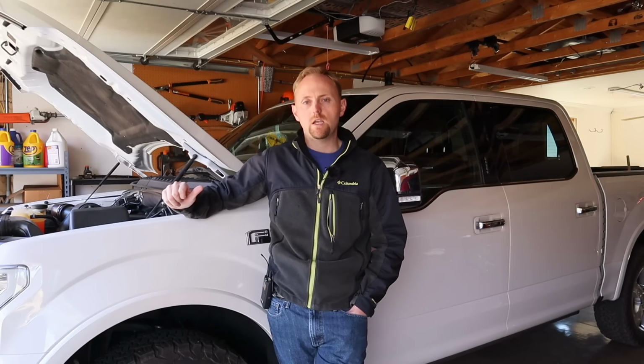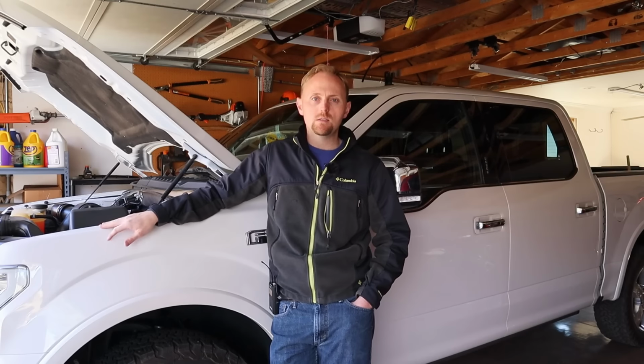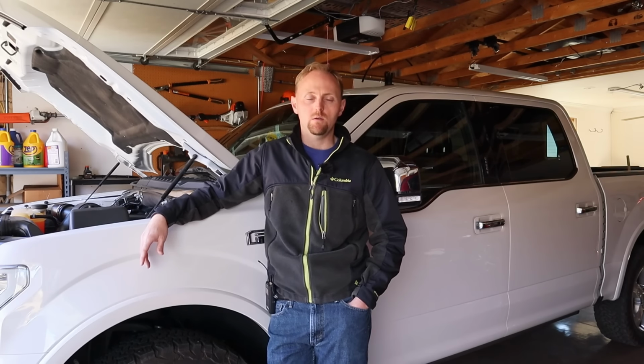So I don't really like the name EcoBoost. I think it's a misleading name, but again, marketing, that's what marketing is about. I don't find this to get much better economy than my Coyote V8 did. For towing a 5,000 pound trailer, I get around 11 miles per gallon in this, and I would get around 10 to 11 miles a gallon in my 5.0. So it was kind of the same there.